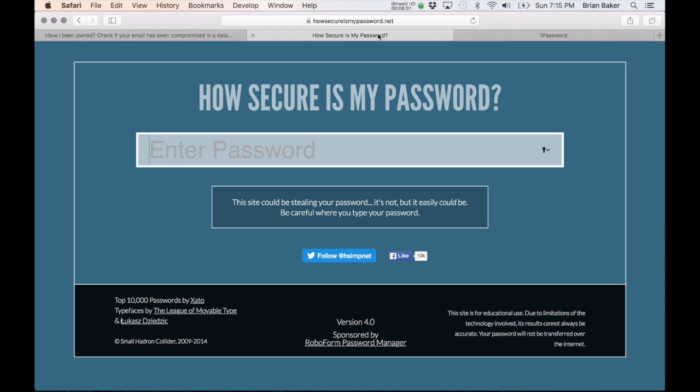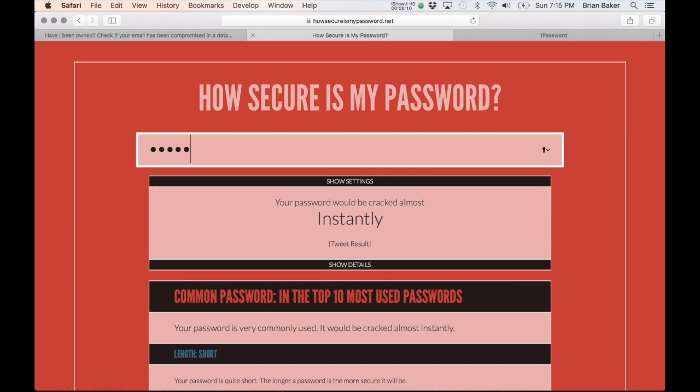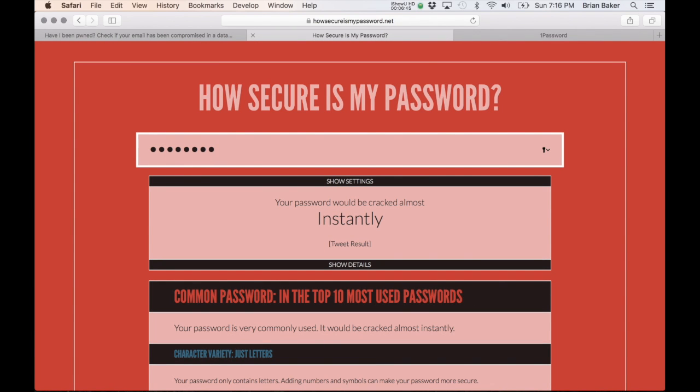So I'm going to type in the most common password used in America, which is 1, 2, 3, 4, 5. And it will tell you exactly how long it would take a hacker using off-the-shelf brute force password cracking software on a standard PC to crack your password. You can see it says instantly, which means the amount of time is so small they can't actually measure it. Point being, that is an incredibly unsecure password. Do not choose 1, 2, 3, 4, 5 as your password, nor should you choose "password" as your password. That will be cracked instantly.